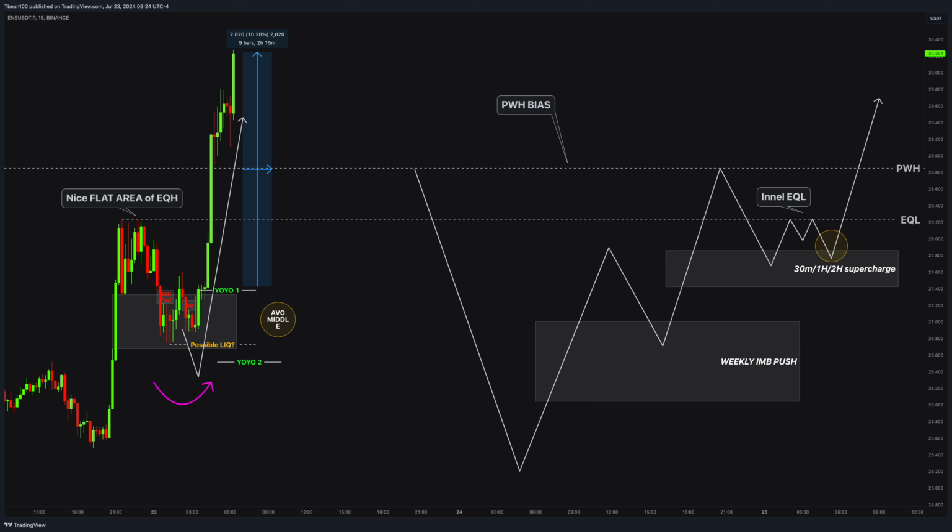Finally, we have looked for the micro low time frame price switch to enter. A classic momentum scalping, a strategy that happens almost every single day.